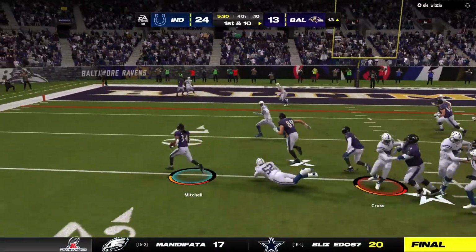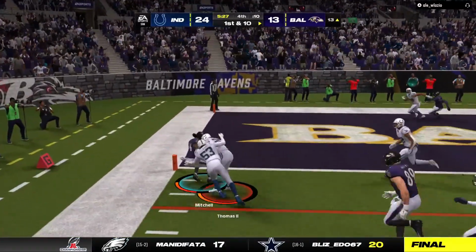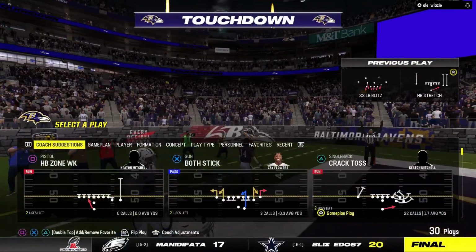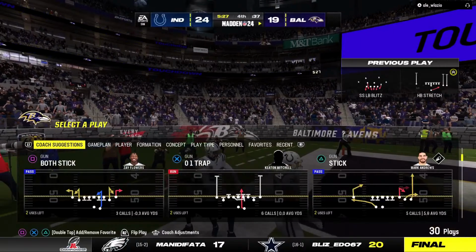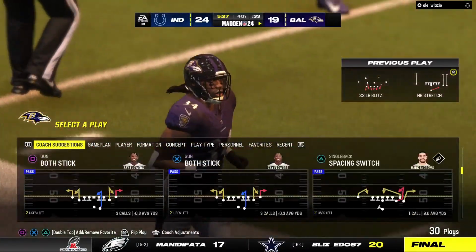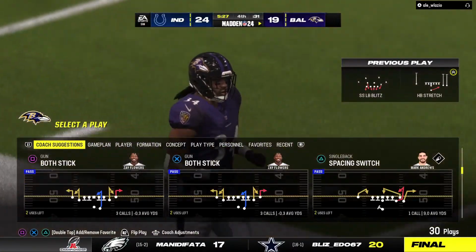But once again, it's Mitchell. They'll take it into the end zone for a Ravens touchdown. A 13-yard touchdown run. And the Ravens have made it a 1-score game again here in the 4th.